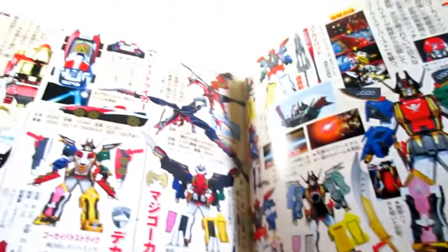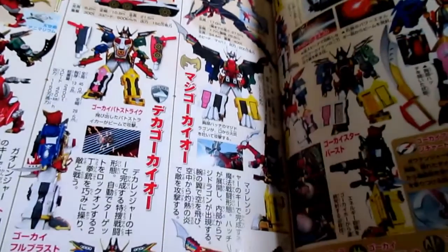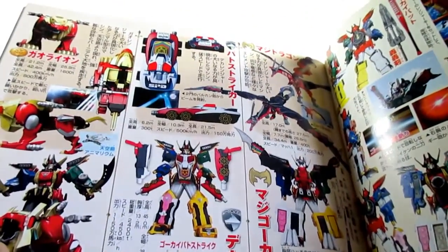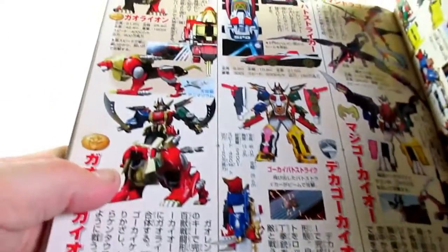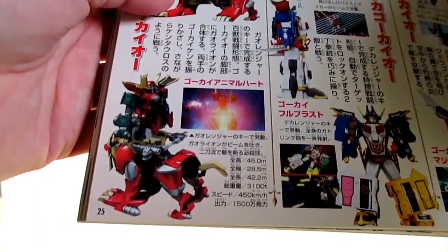And then, so here we go, some more grand powers. Here's Magic Dragon, and Gokaioh is Magi Gokaioh. And then Pat Striker, Deca Gokaioh. And then Gal Lion, Gal Gokaioh.